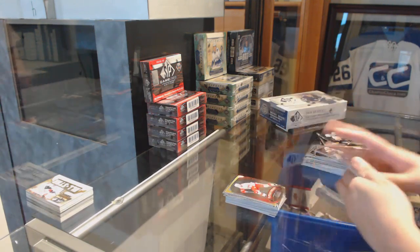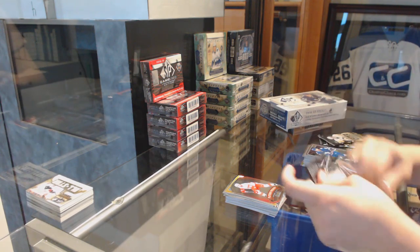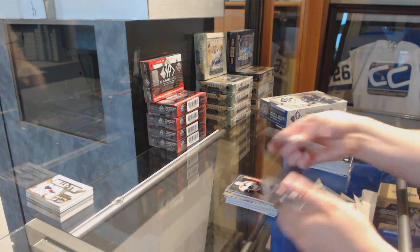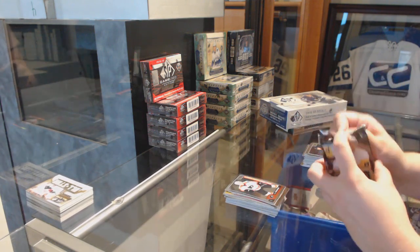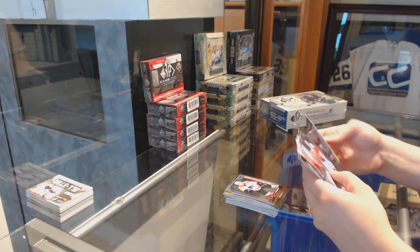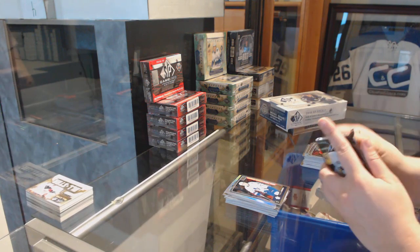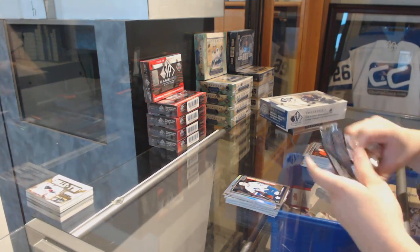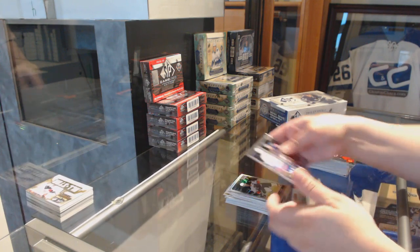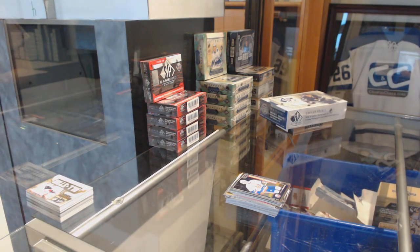Platinum Phenoms for the Detroit Red Wings, Henrik Zetterberg. Retro for the Islanders, Andrew Ladd, rookie of Ivan Provorov for the Flyers. Retro Rainbow for the Dallas Stars, Jamie Benn. Tobias Lindberg, rookie for the Maple Leafs. Rainbow for the Ducks, Corey Perry. Rookie of Beauvillier for the New York Islanders.